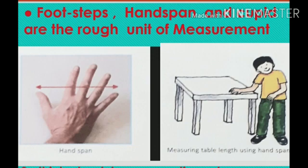We have used 2 things for measurement. One is a number, another is a unit. I'm just putting forward an example to explain that. See the picture given above. Suppose we ask this yellow shirt boy to take the length of the table with his hand span. After taking the length with his hand span, he just tells you 6. He's telling you a number.